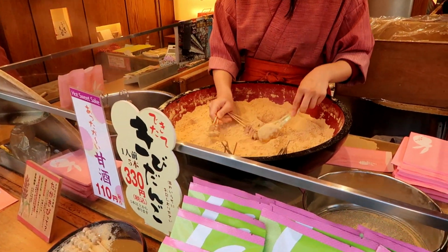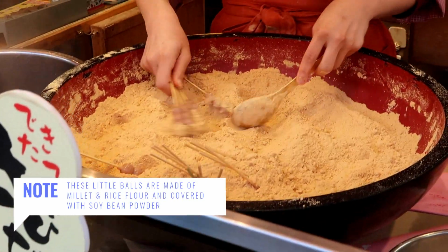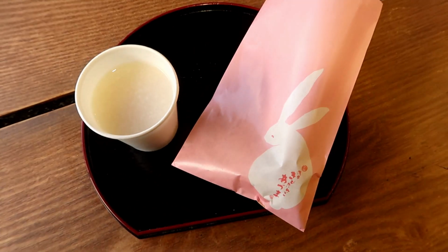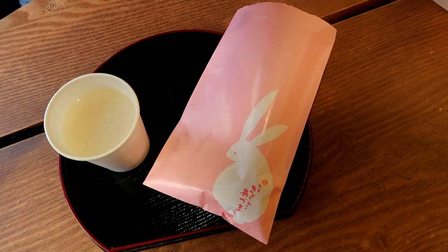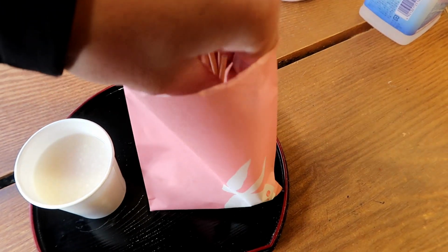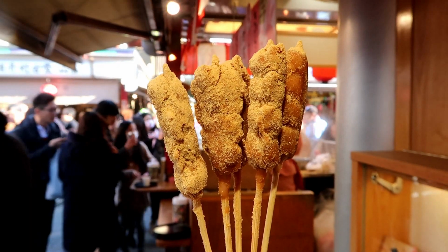Alright, so we're in front of KIBI DANGO, and it's where they're making rice cakes. The rice cakes are coated in a type of flour. This shop also makes AMAZAKE, which is like a sweetened fermented rice drink. Alright, here's our AMAZAKE, and then here's our KIBI DANGO. They give us 5, but it's going to be pretty messy to take out. What this dango is, it's like a mochi, a rice cake coated with soybean flour. So it's a rice cake inside and soybean flour on the outside.